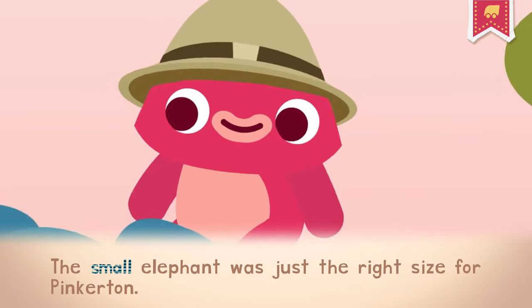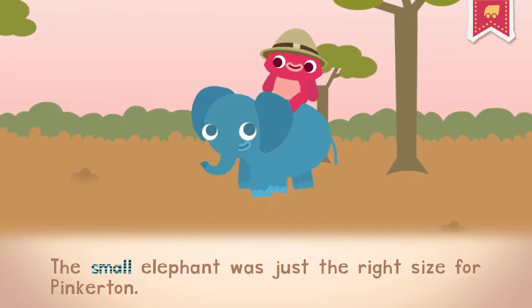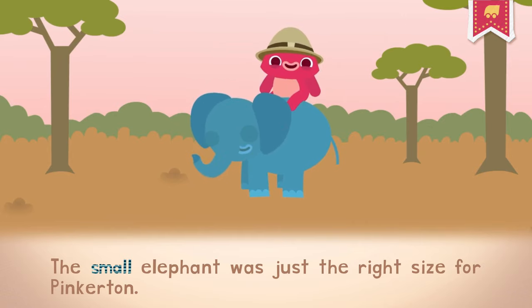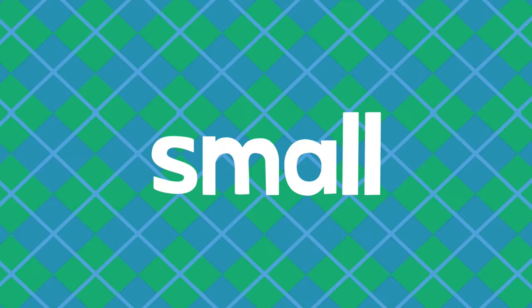Small. The small elephant was just the right size for Pinkerton. Small. The best things come in small packages.